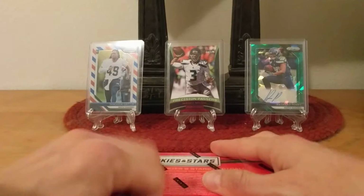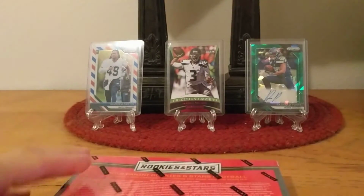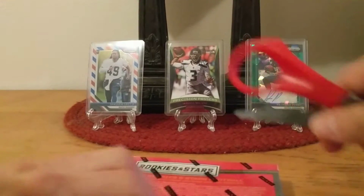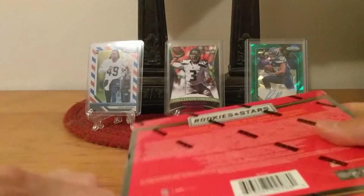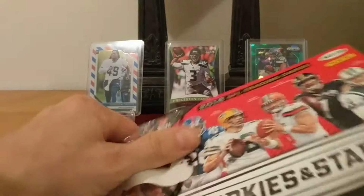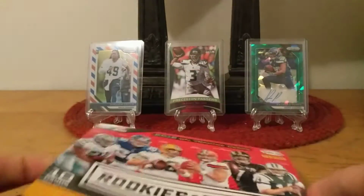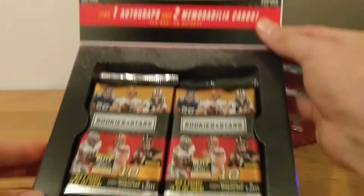So let's get into here and see what we can get. See if we can find some good stuff. Didn't expect to come across this at all, so I'm actually kind of stoked to be opening something new. So like I said, there's 6 packs. Looks like that's how it comes.